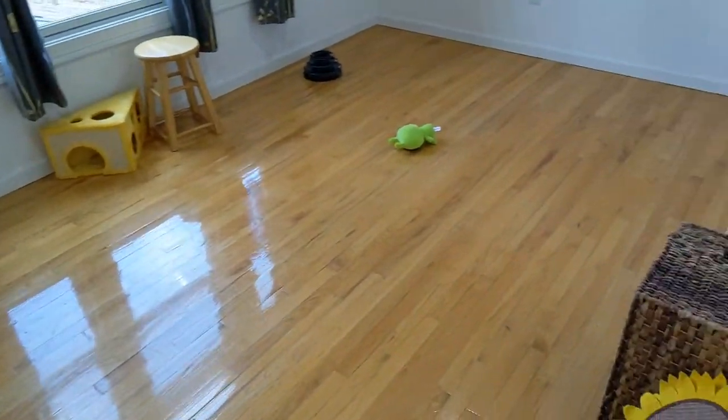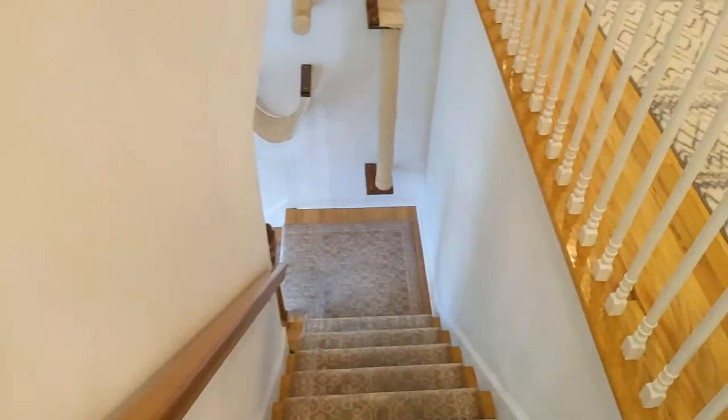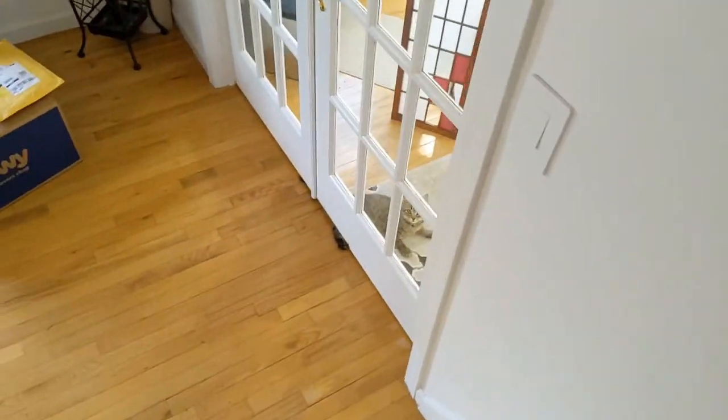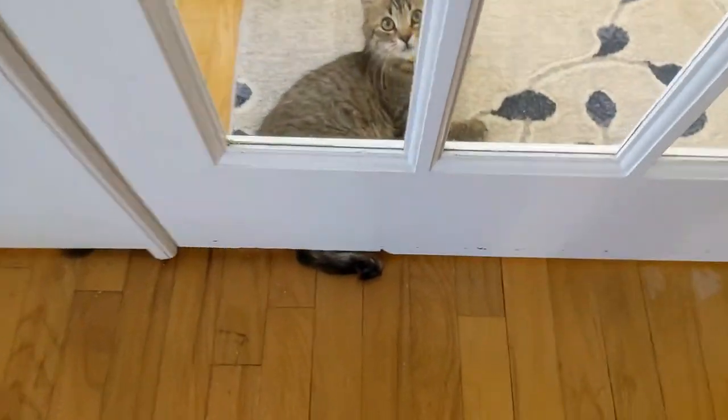The annex is mostly cleaned out, and I told Dawes that we'd be ready for another mom cat in a couple weeks. So I would expect sometime in the back half of April for that to happen.